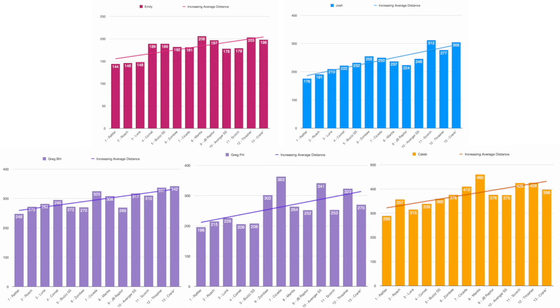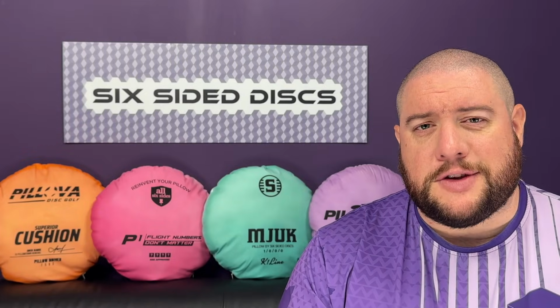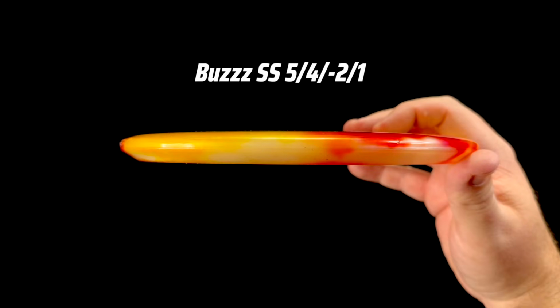Faster, more aerodynamic discs like fairways and distance drivers almost always flew farther. So why are we back here talking about it again? Well, to put it simply, you all had some excellent feedback, and we listened to feedback. You see, last time we threw stable to understable discs from Discraft, and you all said we should do this test again with overstable discs, and I couldn't agree more.